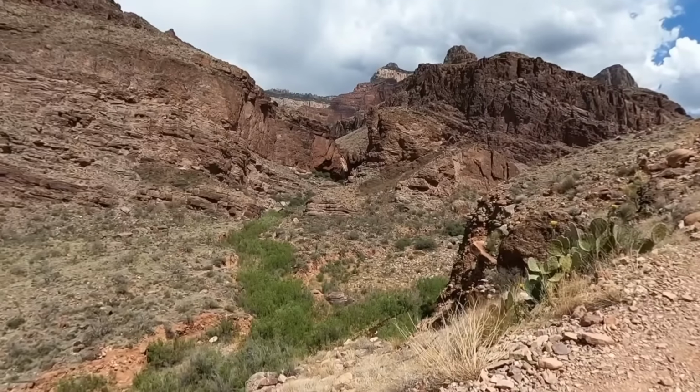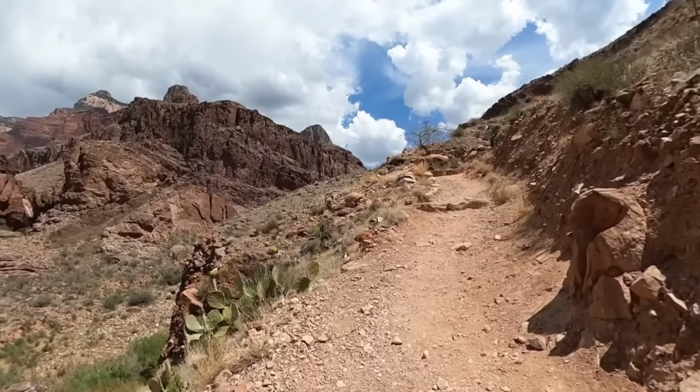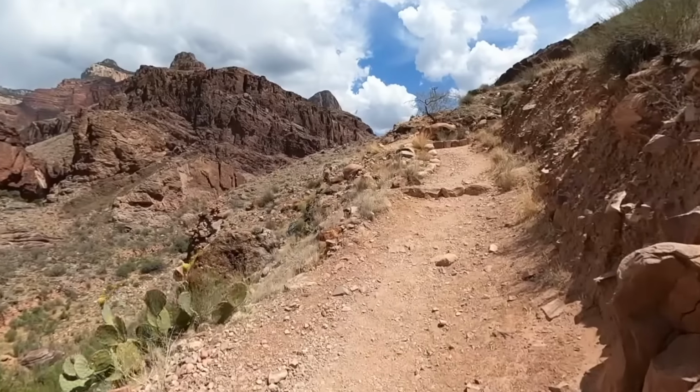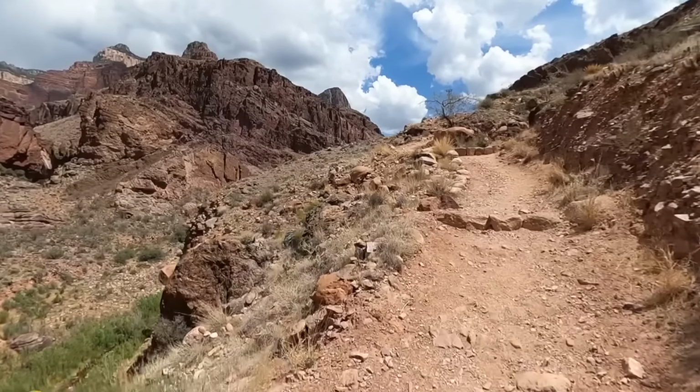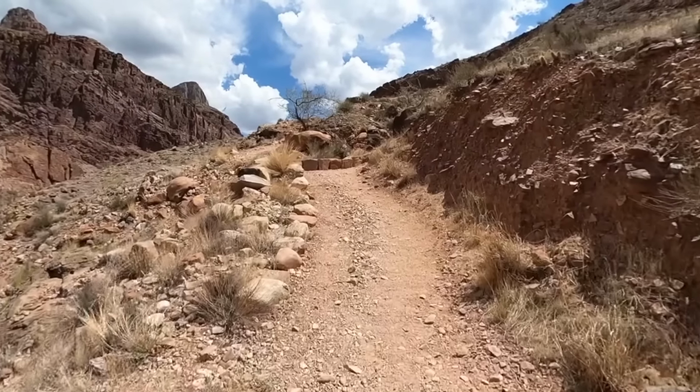If you're doing this in a day and you're trying to get done, maybe save it for another time, but you'll get some nice views of it here. If you do go there, do go behind it. It's always a cool experience to go behind the waterfall.